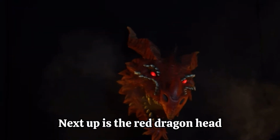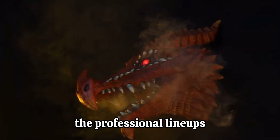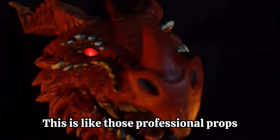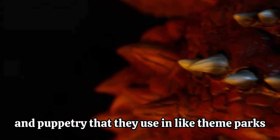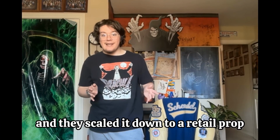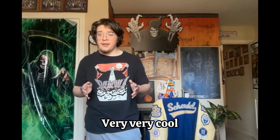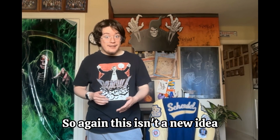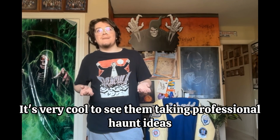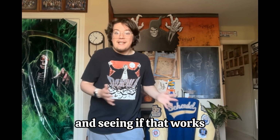Next up is the Red Dragon Head, and this is very cool to see. This is something we've obviously seen in the professional lineups, but not something that we've seen from a retail standpoint. This is like those professional props and puppetry that they use in theme parks and professional haunted houses, and they scaled it down to a retail prop that can be used in a home haunted house. Very cool. So again, this isn't a new idea, but to see it in retail is really cool. It's very cool to see them taking professional haunt ideas and putting them into retail and seeing if that works.